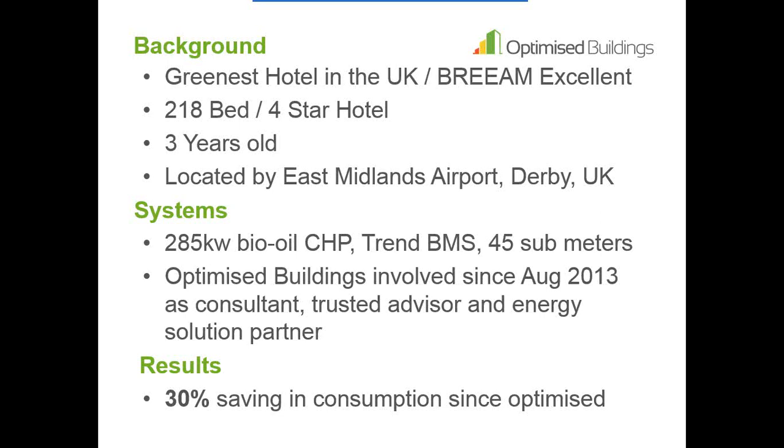As part of achieving that sustainability criteria, they've installed a CHP plant which will generate enough electricity and a little bit more to sustain the whole hotel. It's also got a Trend building management system. We've got around 45 sub-meters, and we've also got the fiscal meters as well, all of which we are pulling in to 2 core platforms that we're using.